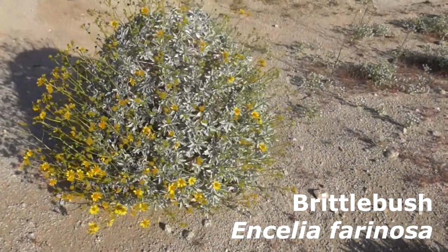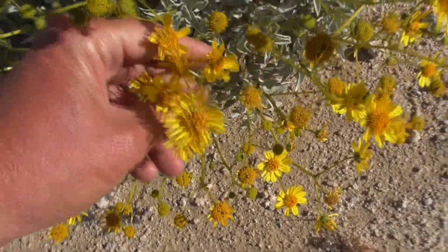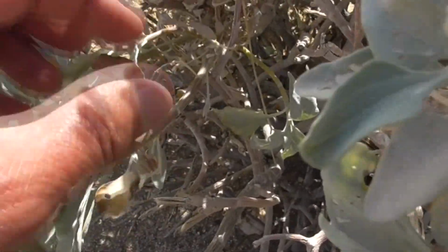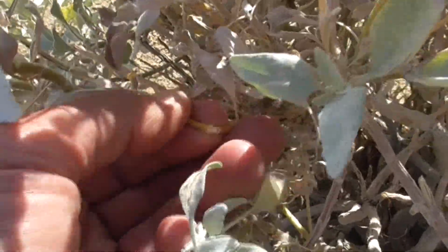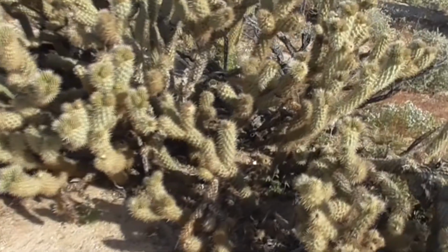This is our Brittlebush. He's blooming down here. In the wintertime, he just looks like a bunch of sticks. But in springtime, he's this beautiful flowering plant. Look at that. Really like sage-like leaves on this guy. It's called a Brittlebush because he gets real brittle. Here's an older one. Just snaps right off. There we go. Wow.